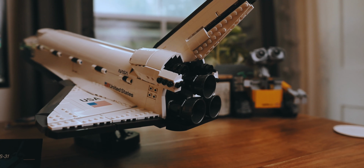it deploys the landing gear, which is just so, so rad. And the actual mechanism that makes that work and couples the rear and front landing gear together so they all pop out at the same time, genius, absolutely genius. And definitely my favorite mechanism moving part of any Lego set ever. The way that that was done was so cool.